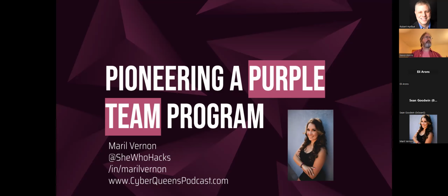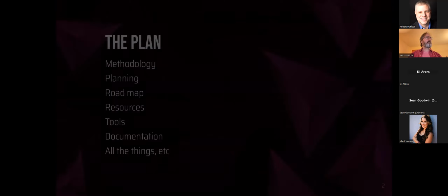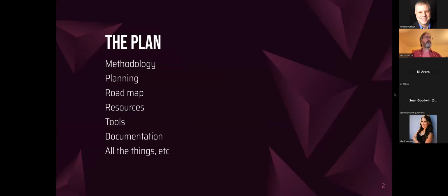So jumping right in. This is kind of my Purple Team 101 talk, and I call it Pioneering a Purple Team Program. It's going to go over, at a very high level, the methodology of purple teaming, planning for starting a program like this, a possible roadmap of how integrating purple team operations could look, and some of my favorite resources, tools, and documentation.